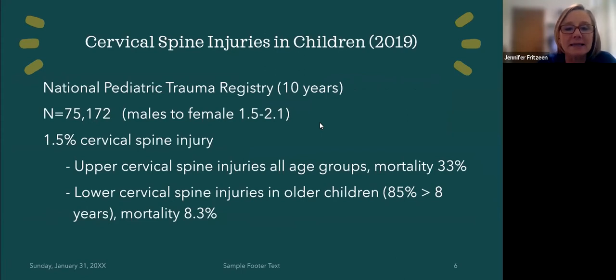Now, in 2019, there was an article, Cervical Spine Injuries in Children, that was published. It looked at our trauma registry over 10 years. You can see they had a high N, and they had 1.5% cervical spine injuries. The upper cervical spine injuries went across all age groups and had a mortality rate of about 33%. And the lower cervical spine injuries are something that's seen mainly in older children as the center of gravity drops. And so we're going to see lower spine injuries more in our older kids.